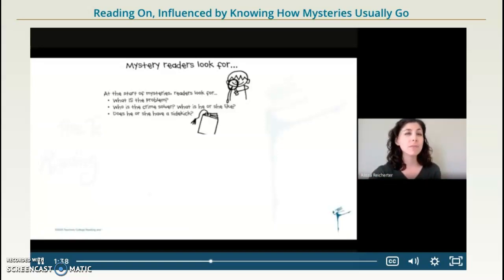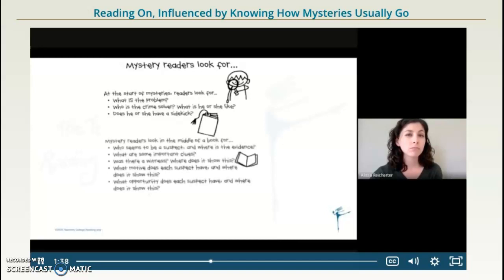All right, think about the middle of mystery books. How do they tend to go? What should a mystery reader look for in the middle of a mystery? Maybe things like, who seems to be a suspect? Where's the evidence? What are some of the important clues? Was there a witness? Where does it show this? What motive does each suspect have? Where does it show this? What opportunity does each suspect have? Where does it show this?